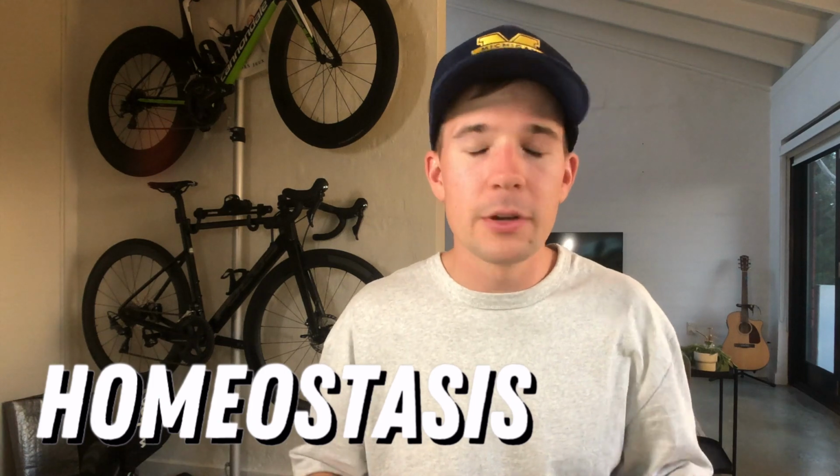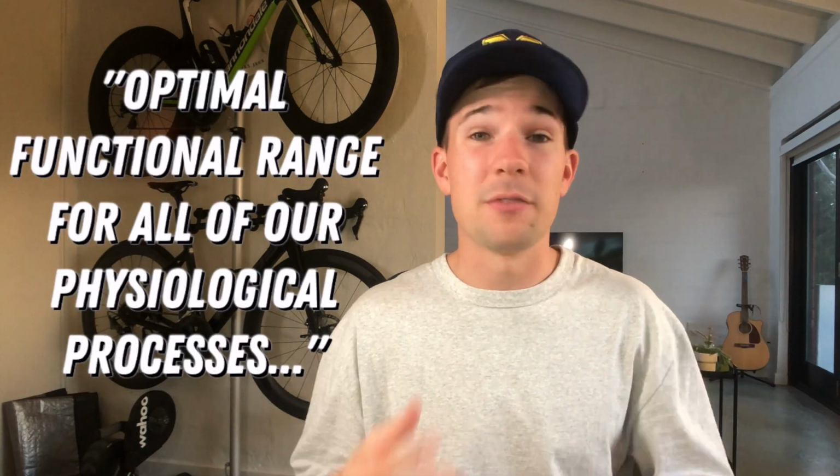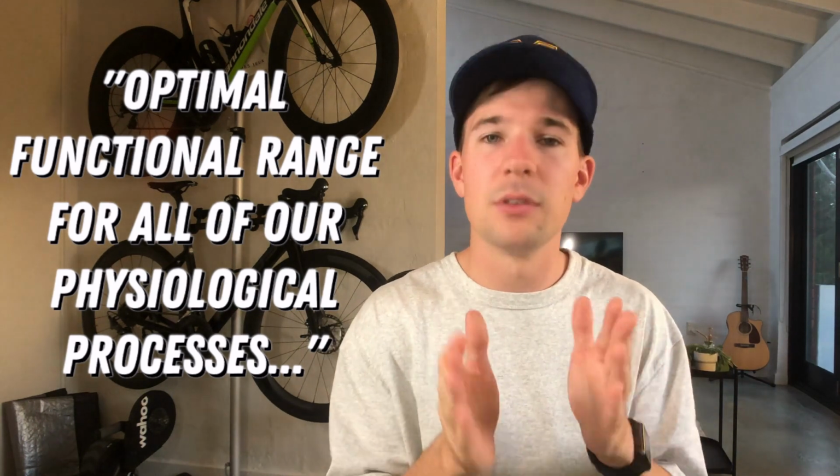At the end of the day, the body likes homeostasis. And homeostasis is a fancy way of saying, what is the optimal functional range for all of our physiological processes? We like to stay within a very narrow bandwidth to make sure everything can process and work as best as possible. All the little enzyme activity, breaking down fuel, creating energy, all of those little things need to work within this very fine band to get the maximum out of them, not just in training and competition, but also just everyday life as well. Now, the process of maintaining that temperature is what we call thermoregulation.